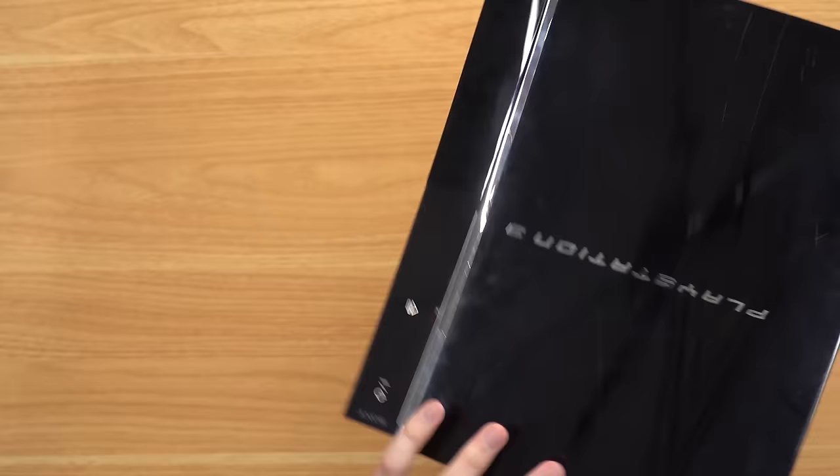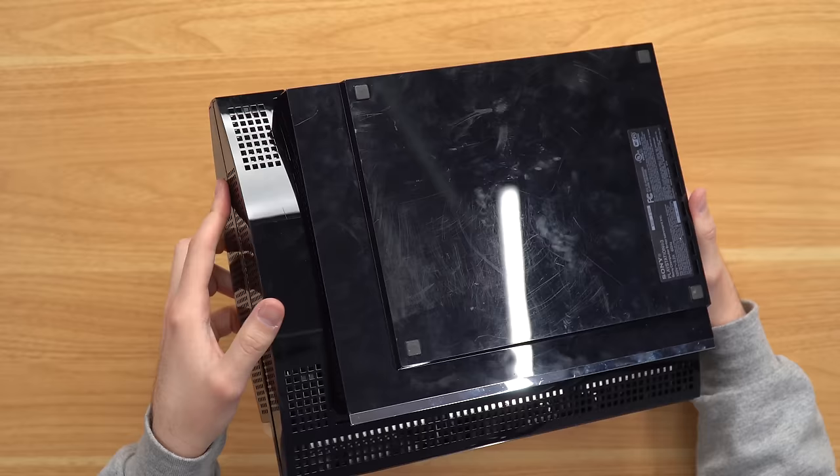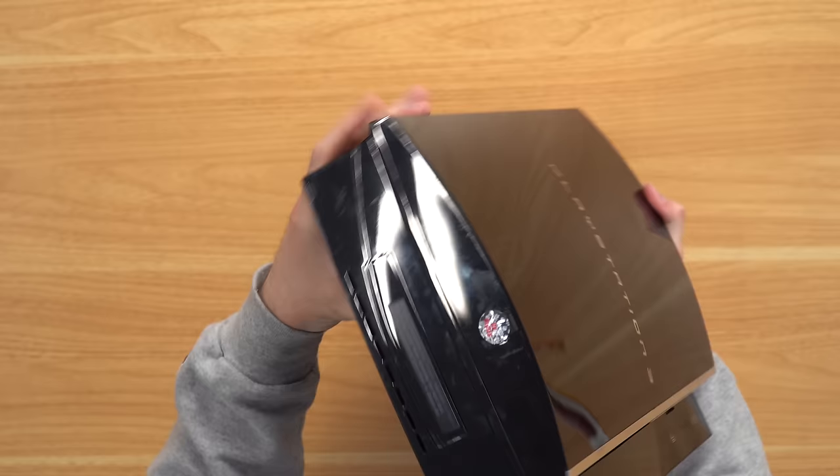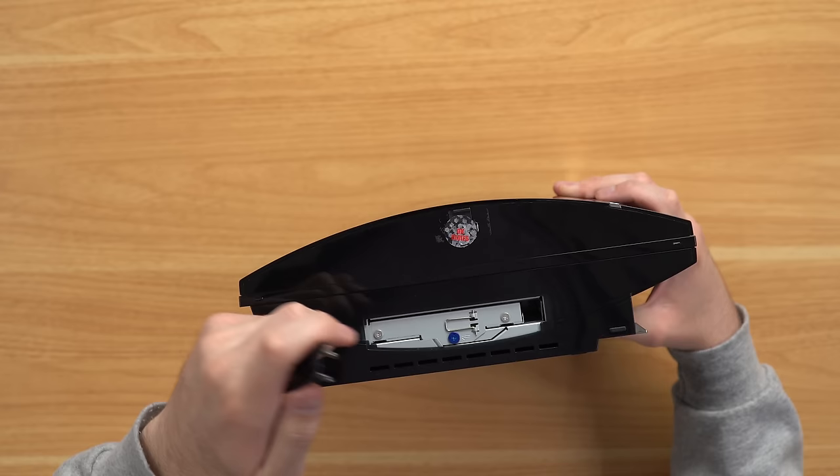If I can flip this bad boy around, yeah, we got CECH-E01, so it should be an 80GB model. And of course, like you saw, the bottom looks like junk. It's supposed to be in good condition, but it's not. Oh, here we go. Got that classic DKOldies warranty sticker. And oh, it's actually clean in there. We'll have to fix that. Yeah, so let's plug this console in, see if it works. It probably won't.